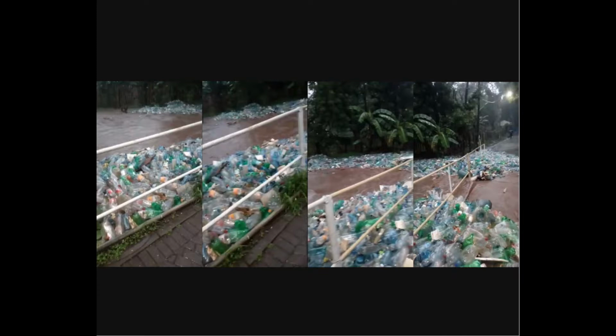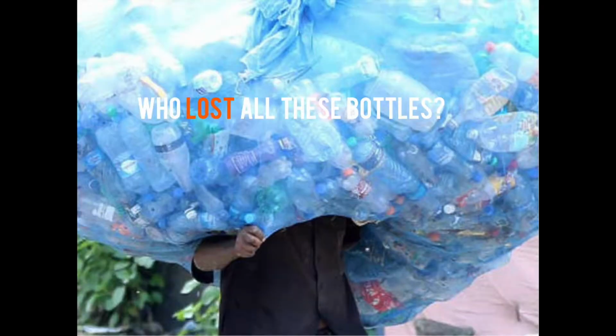But you see, there's a lot of bottles, and they are just there, and they keep on coming. So I showed this to my daughter, and she said, "Who lost all these bottles?" And then I had to admit, they're actually not lost. They are designed that way. They're designed as throwaway things. They're single-use plastics, packaged to throw away.